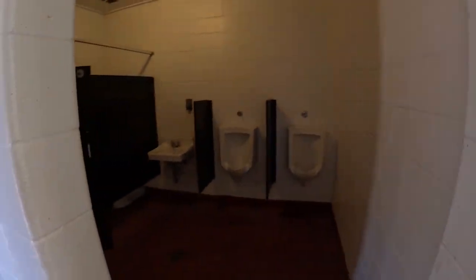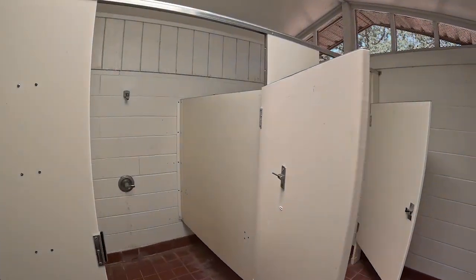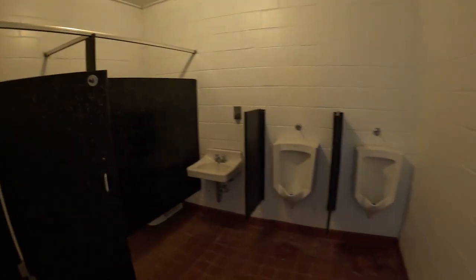Time for a shower check. Oop. There's a step right there. Pretty good. Comes out hot, of course it's really hot right now anyway. Three stall shower. And one toilet.